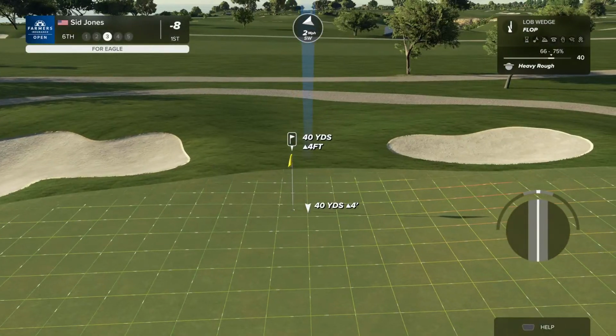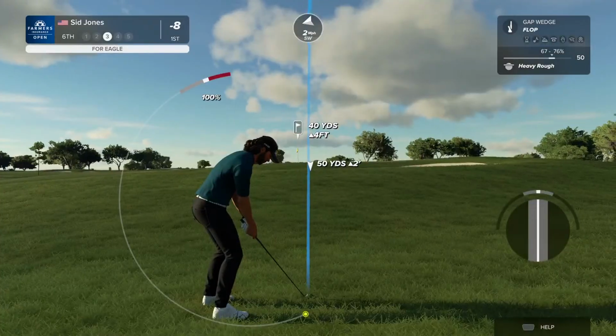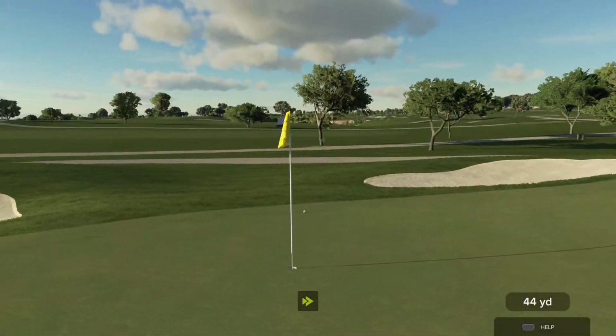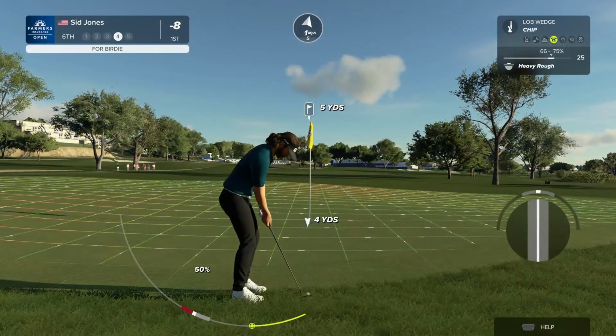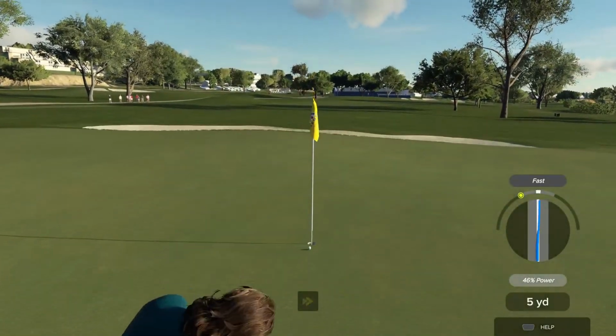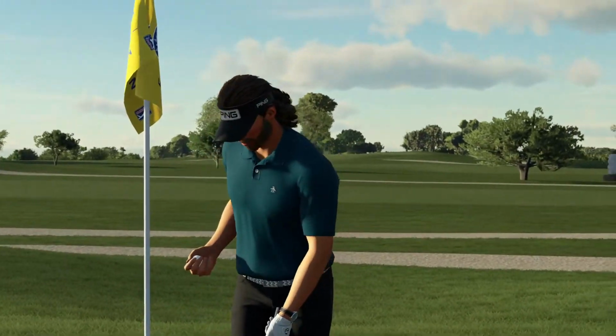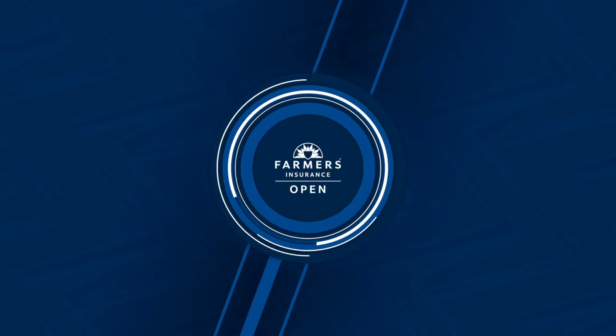Henny, I'm sure you've got a better look of that lie. He is not going to like this one bit. This is what bad lies are made of. Oh, Rich, how good is that? Oh, gotta love it. Chipping in for birdie. Nothing better.